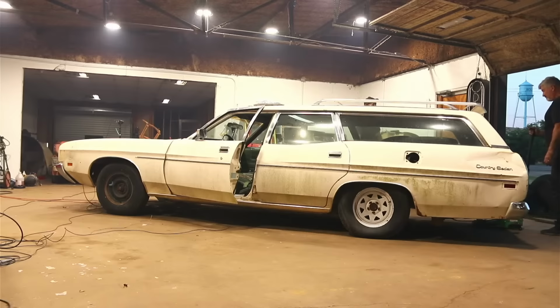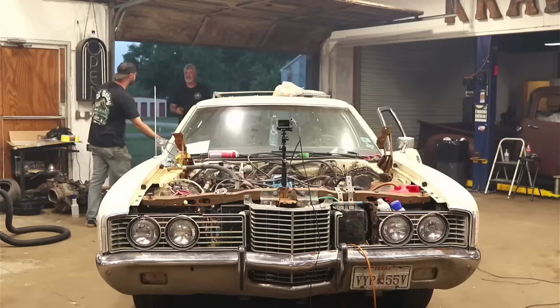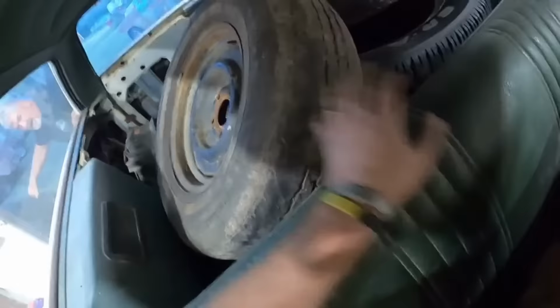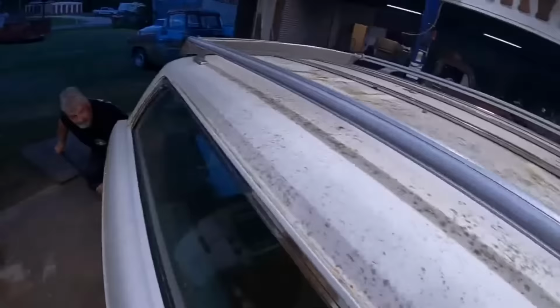That jack may not be big enough because that axle's way up here. I may have to jack it up, set it on a block or jack stand, on each side, because it's going to be hard to reach it from. Ooh, man, these tires. Got the back. It's kind of rough. Back seat's in a lot better shape than the front.